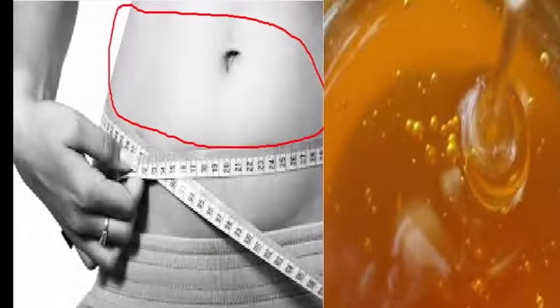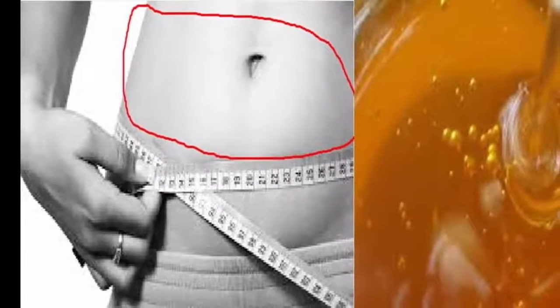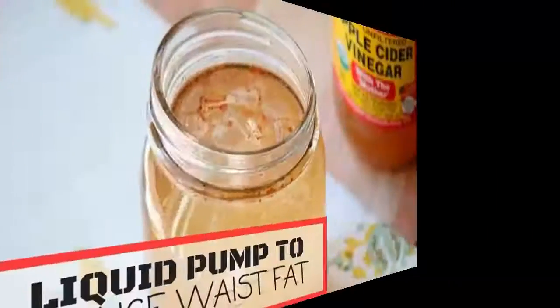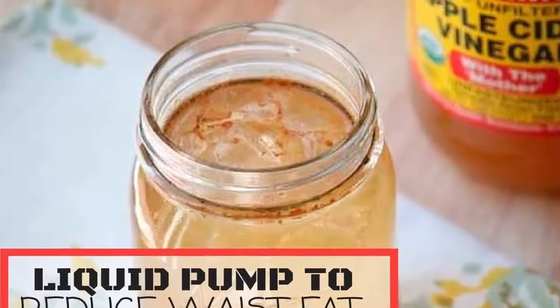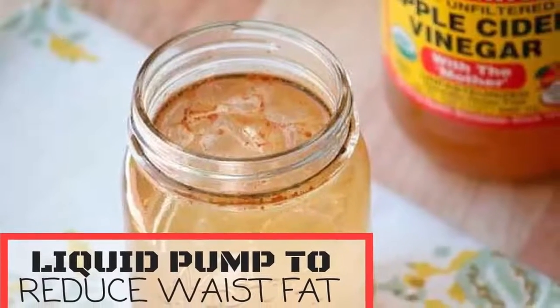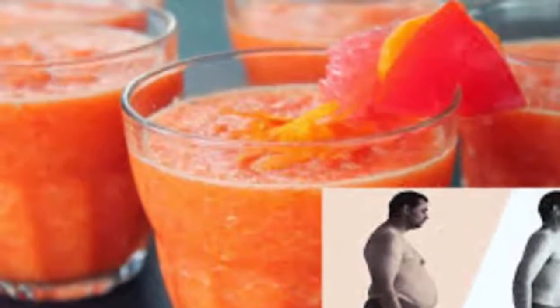In women who have waistline issues, it is a great trouble to get ready for an occasion next day because they feel embarrassed with their waistline. So here is the remedy, an overnight liquid balm that drastically reduces your waistline. This amazing fat-burning drink is extremely healthy and beneficial for burning fat around your belly. It's also very delicious. Overnight fat-burning liquid balm, recipe.